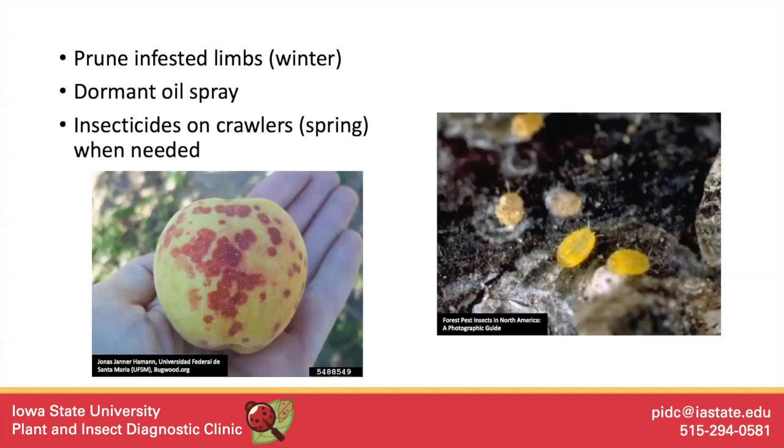They're another one that you can prune infested limbs regardless of what type of scale it is. You can use dormant oils, and if you do use insecticides, you have to monitor for this little crawler stage. And I put some notes in the little note section below the slide in the handout that tells you how to do that.